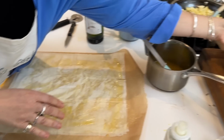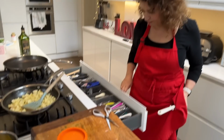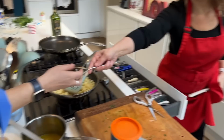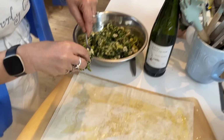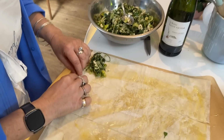Okay, so can you pass me a spoon, please? Yeah, we got this one from Ikea, didn't we? What kind of spoon? Any spoon, a dessert spoon. Okay. I'm going to scoop a little mixture in. Use that one next time. Okay, and here we go.